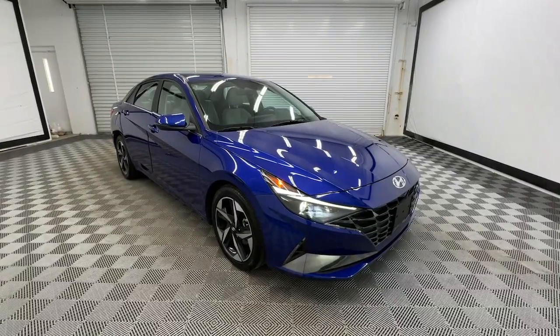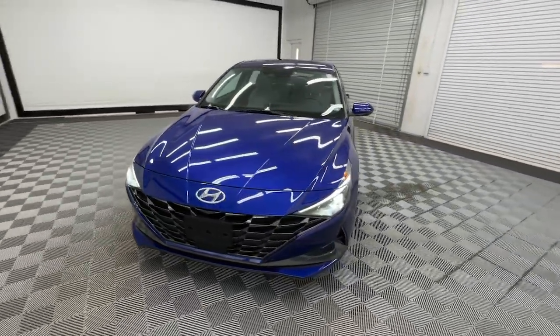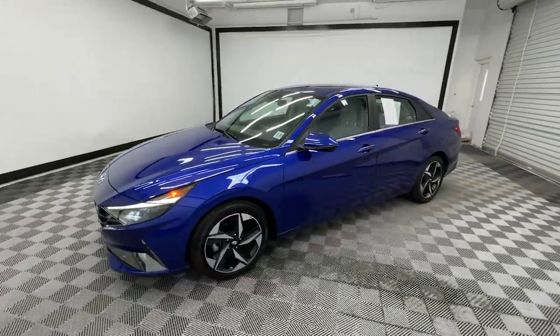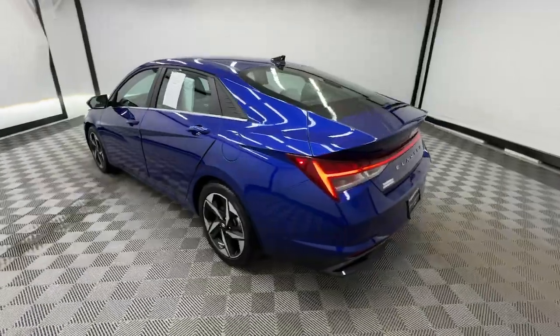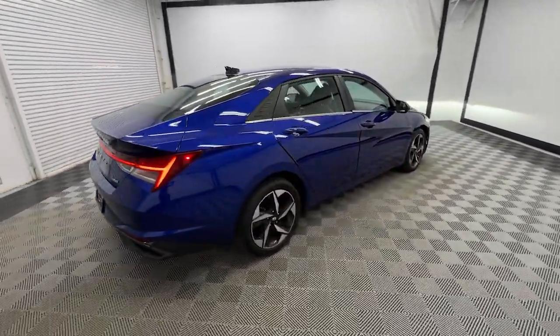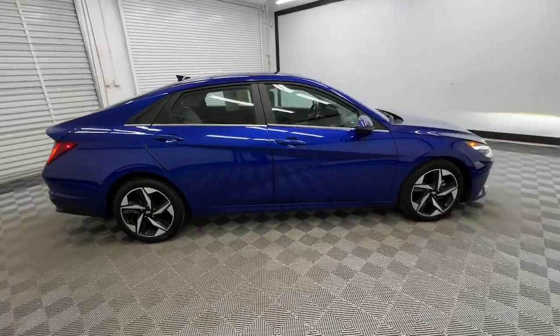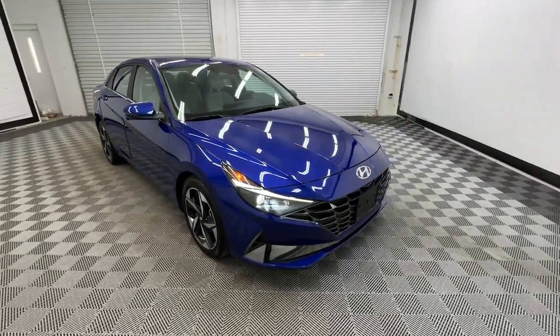Get a feel for the 2022 Hyundai Elantra. This vehicle is an outstanding buy with fewer than 35,000 miles on the odometer. Start your day in smart style in this feature-packed Elantra. You'll love its ergonomic controls, standard rearview camera, refined ride, modern looks, and confidence-inspiring safety features.